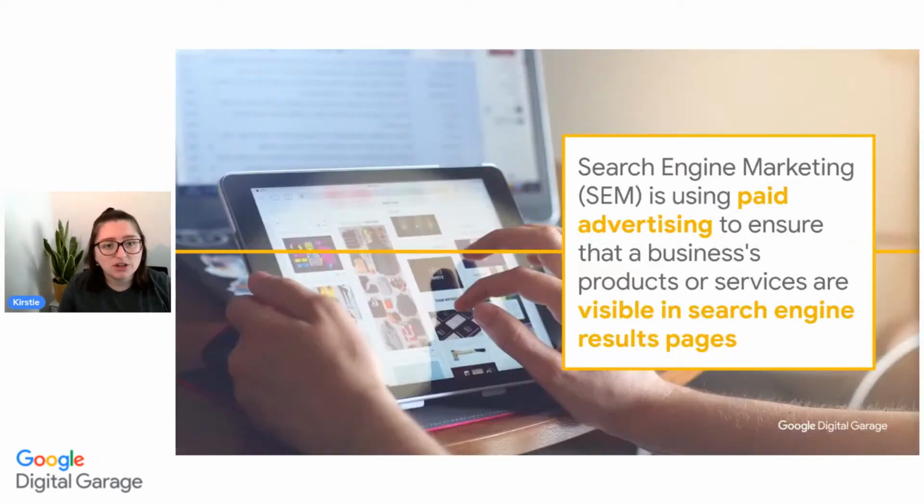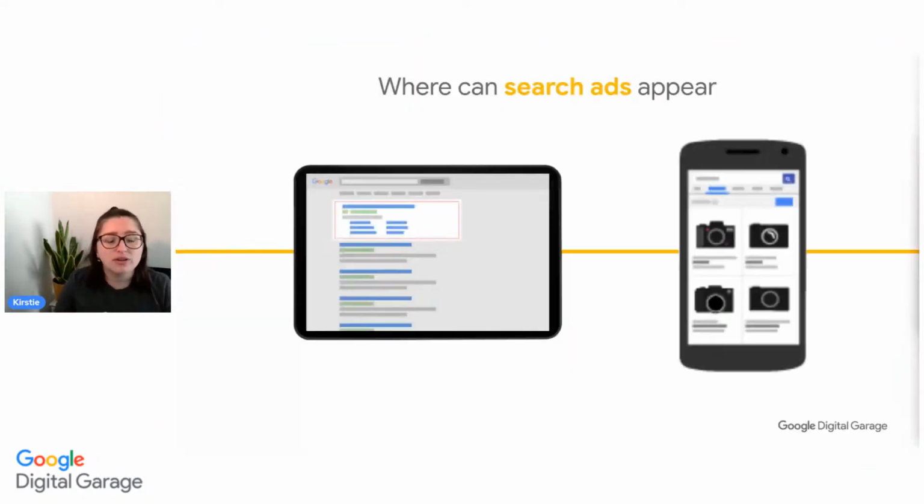So that's SEO, search engine optimization, and local SEO. The next part of being found in a search engine was the SEM, search engine marketing. Now, search engine marketing is using paid advertising to ensure that your business's products or services are visible in that search engine results page. And they are those text-based ads at the top, or those shopping adverts that we saw in our search engine anatomy, our screenshot of the search engine results page.